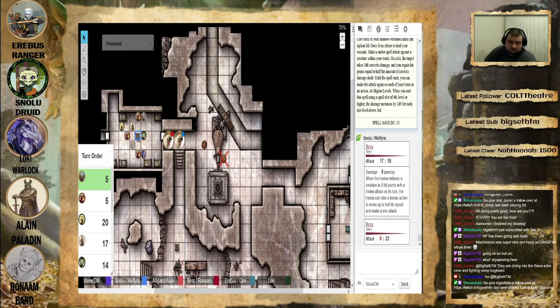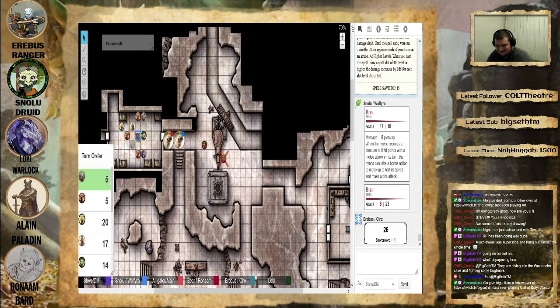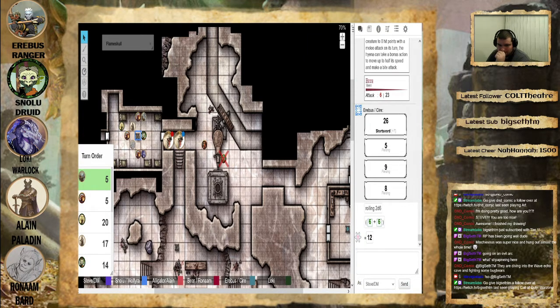Move me up here. When I have Hunter's Mark, and just make a short sword attack on him. 26 to hit. That'll hit. It doesn't look like it wants to roll the damage. Hold on. D6 plus 4. Okay. I'm going to roll 2d6 because of Hunter's Mark. There it goes. So it'd be five piercing plus 6, so 11 in total.